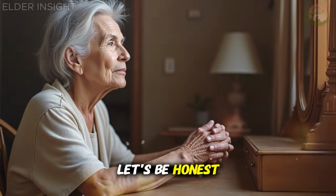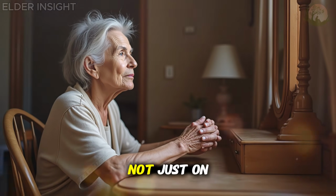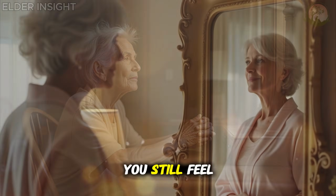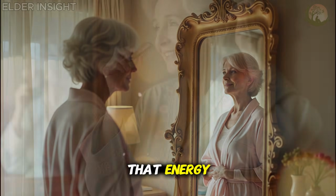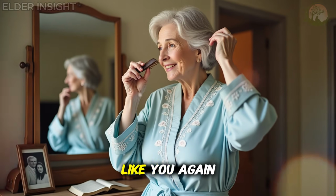Let's be honest, getting older brings changes we don't always talk about, not just on the outside, but in how we see ourselves. You still feel sharp, warm, full of life, but sometimes your reflection doesn't match that energy. And that's not about vanity. That's just about wanting to feel like you again.